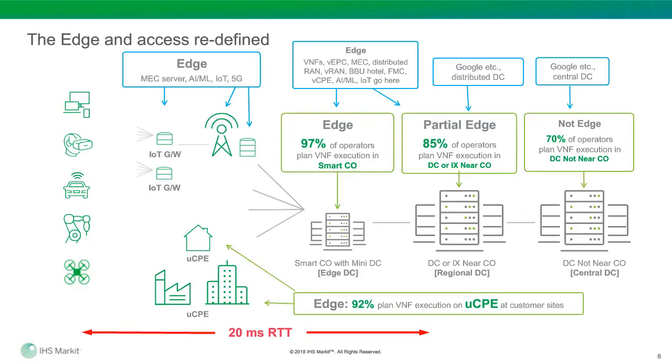And then just to put Edge in the bigger picture, the CO in the bigger picture, in this work we bring some data from another study where we looked at the Edge and access defined. So broadband access on the left side is one part, but also mobile access and other types of fixed access. But what we see is operators are planning to, if you look in the kind of the middle, there's a smart CO with a cloud CO with a mini data center and an edge data center. 97% of operators plan NFV executions in these smart COs in another study we did. So here's the important plans of operators using that cloud CO.